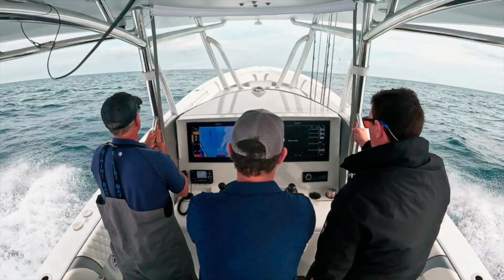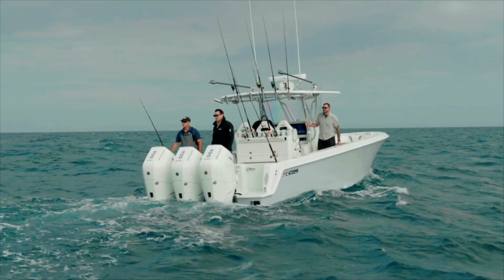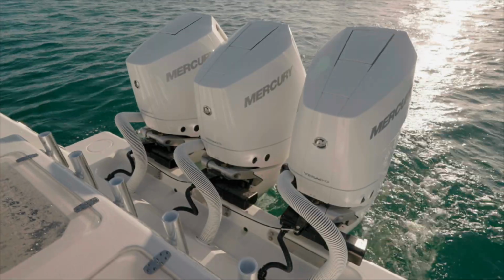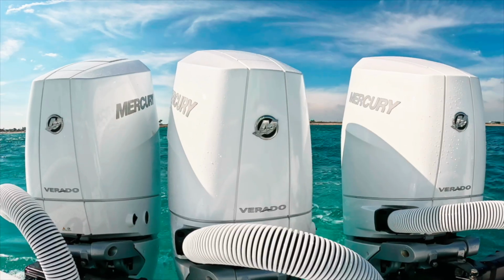Awesome. Well, that helps out when we're fishing. It's going to be able to hold down the communications in the cockpit while we're running to our spots and also while we're fishing. The other thing I noticed, I'm looking back here, the steering setup on these engines, it's a little different. It's real smooth, it's real quiet. What are we looking at here?